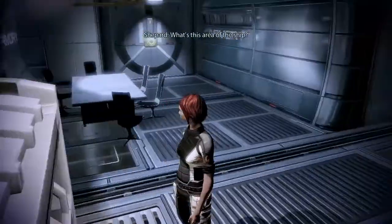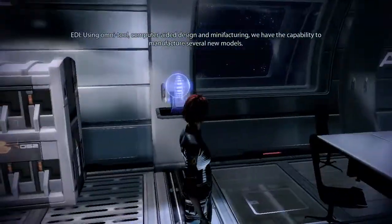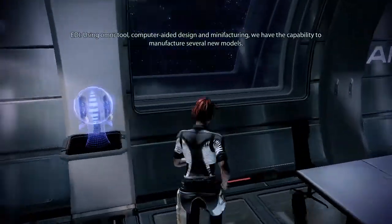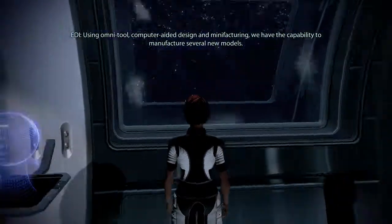What's this area of the ship? This is the armory, where small arms are maintained and upgraded. Using Omni-Tool, computer-aided design, and manufacturing, we have the capability to manufacture several new models.